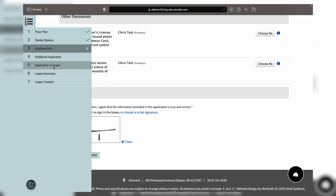So let's pretend that the unit was $2,500. You would pay the $500 deposit, and all of this application would get sent to the team in Toronto for review. Upon getting that approval, then you're going to pay the remaining balance for your last month's rent deposit. So in my example, that would mean $2,000. Upon paying that $2,000 last month's rent, then we send you the lease for your review. So at that point in time, you're able to come back in here, click this sidebar, go ahead and click step 6, lease summary, and you'd be able to review and sign the lease.